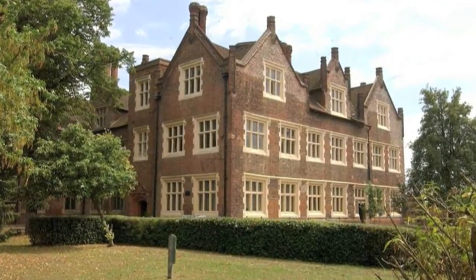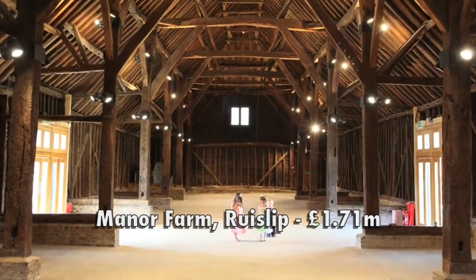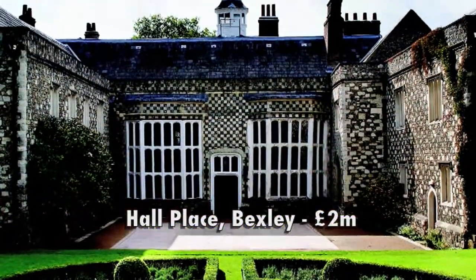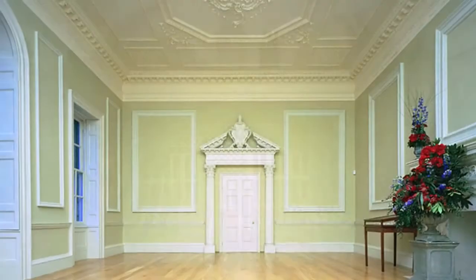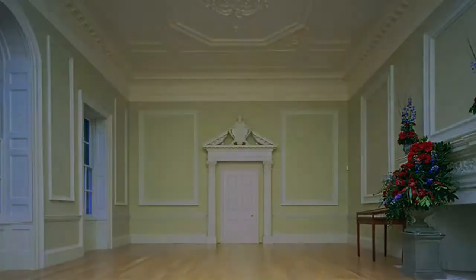HLF has invested £602 million in our great old city's historic buildings, from concert halls to stately homes, some of which used to nestle unrestored and unpublicised in the suburbs, but are now rightly seen as national treasures.